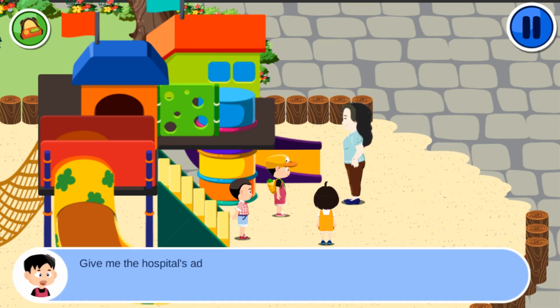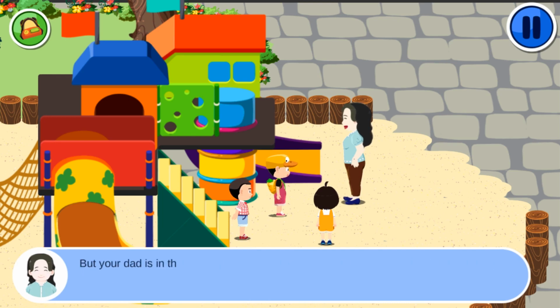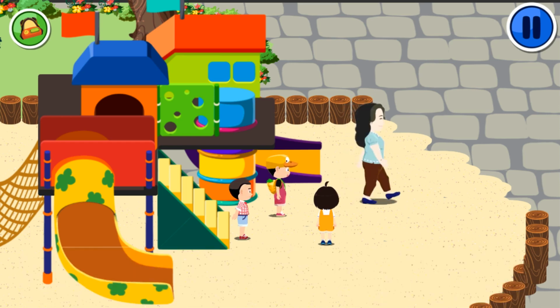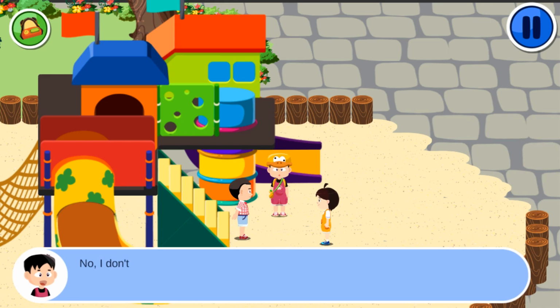Give me the hospital's address. I will call my dad and go with him. My mom asked me to not go with any stranger. But your dad is in the hospital now. Okay, so I will ask my teacher to go with me. Which hospital is my mom in? Who is she? Do you know her? No, I don't know. Don't go with any stranger, okay? Yes, I know.